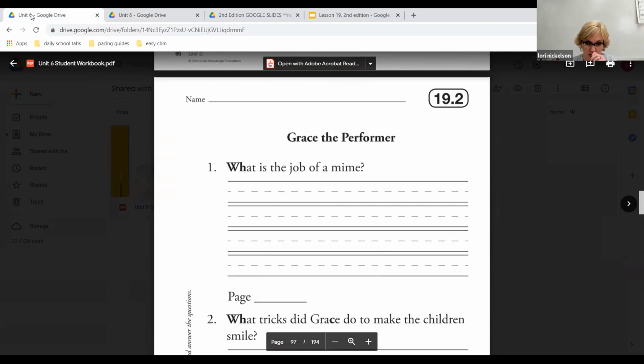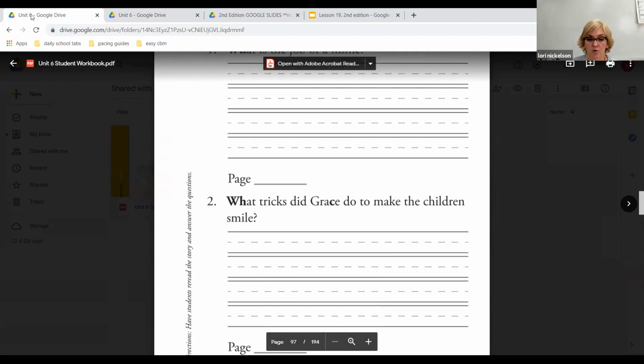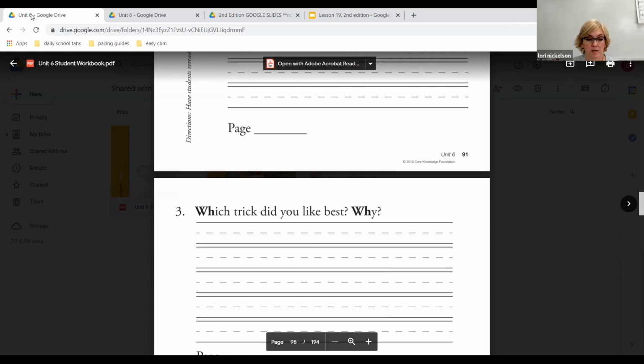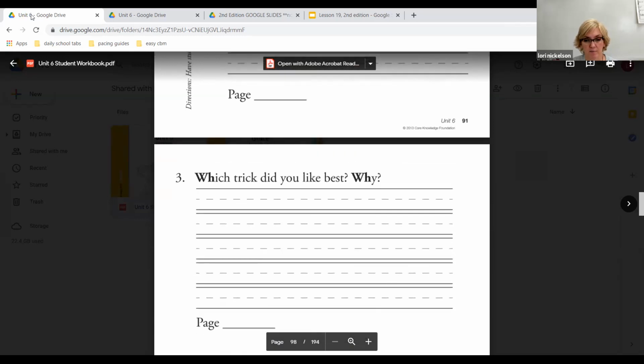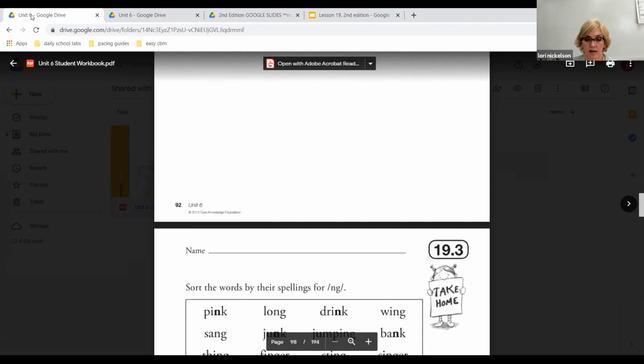And it's called Grace the Performer. All right, number 1, what is the job of a mime? What do mimes do? It was very descriptive. Number 2, what tricks did Grace do to make the children smile? She did 3 tricks. What were they? Number 3, which trick did you like the best? And why? Why did you like that one? All right. And then you've got one more.